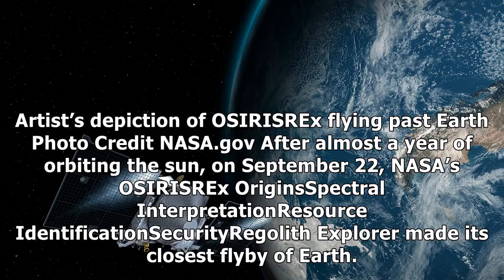Artist's depiction of OSIRIS-REx flying past Earth. Photo credit NASA.gov. After almost a year of orbiting the Sun, on September 22, NASA's OSIRIS-REx (Origins, Spectral Interpretation, Resource Identification, Security, Regolith Explorer) made its closest flyby of Earth.